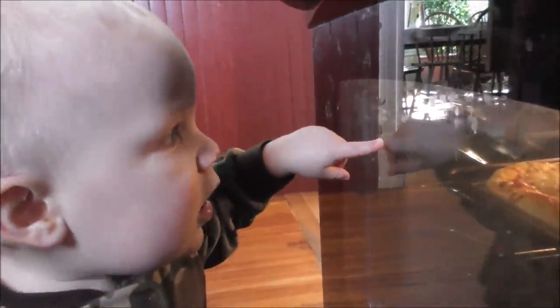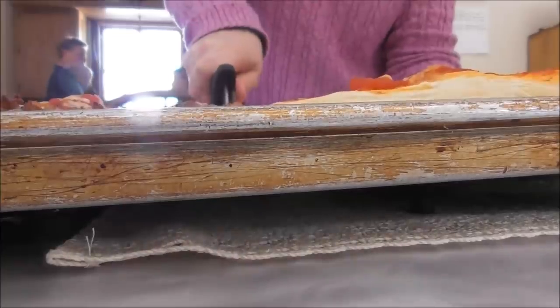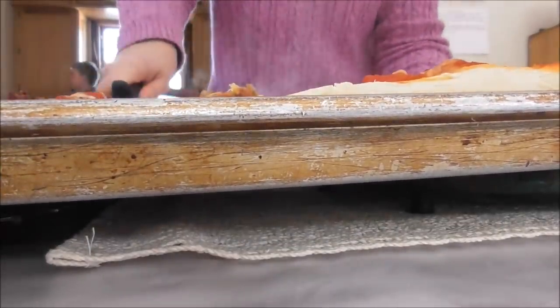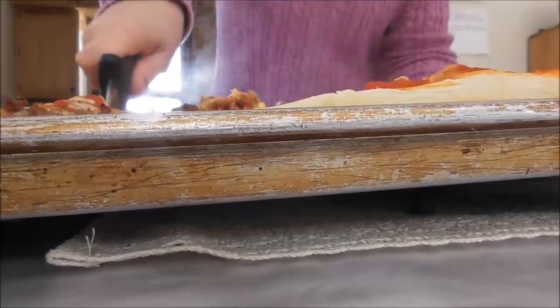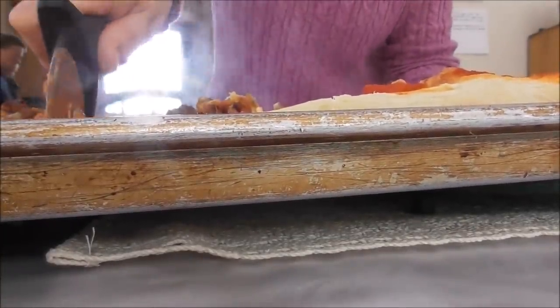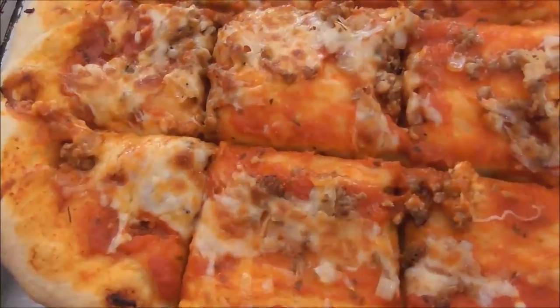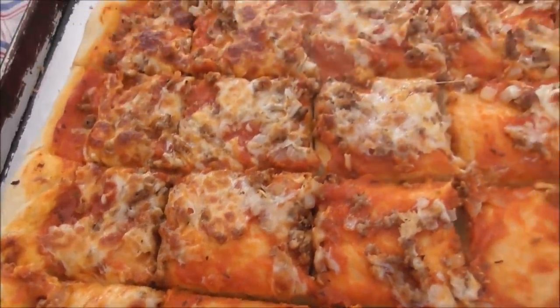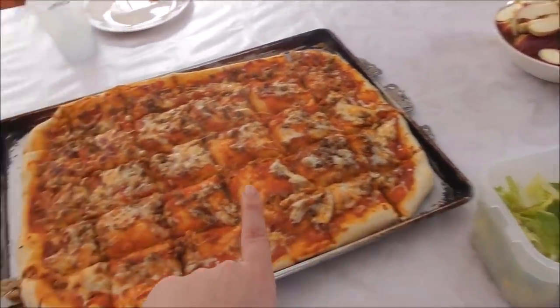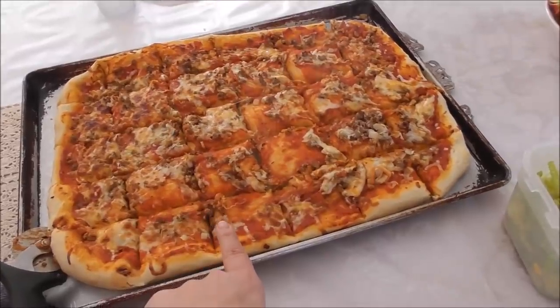Ooh, nice. It's fat too. Does that look yummy? Yum, yum, yum. Should I pull it out and we can eat it? Apples and oranges, salad, and sausage and onion pizza today.